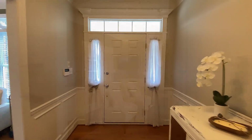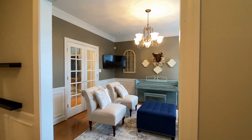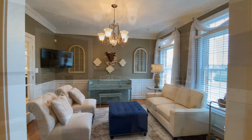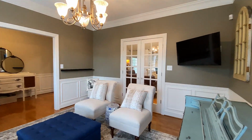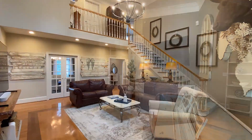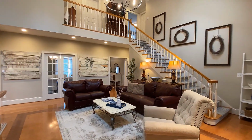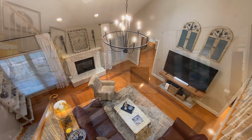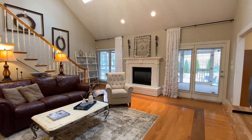Step inside. This cozy sitting room is framed in a large window for plenty of natural light. It's all on oak hardwood flooring. Enter the great room, where you'll entertain in style beneath a cathedral ceiling and accented by the traditional fireplace.